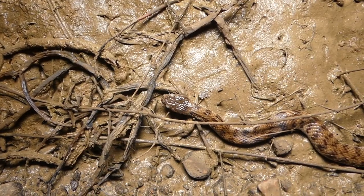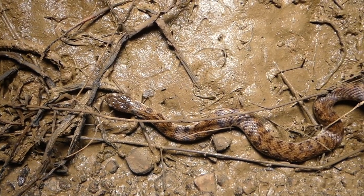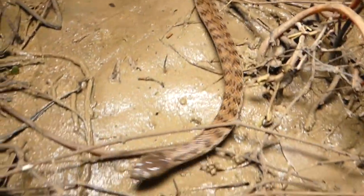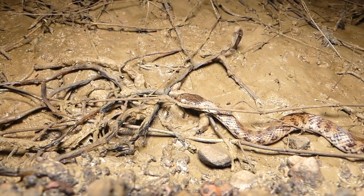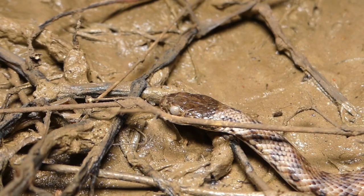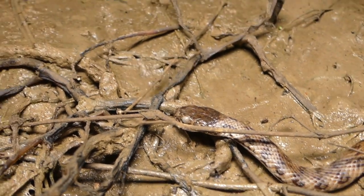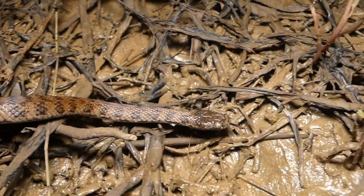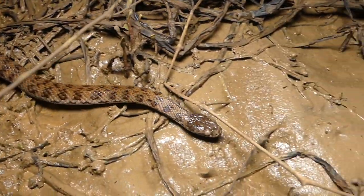So this is right on the cusp of their range, and I was well and truly not expecting to see one of these guys tonight. So I'm pretty understandably, I think, very excited about this. All right, I say we let our muddy, blind little friend carry on about his merry way. What do you reckon? I am. What do you think I'm doing?